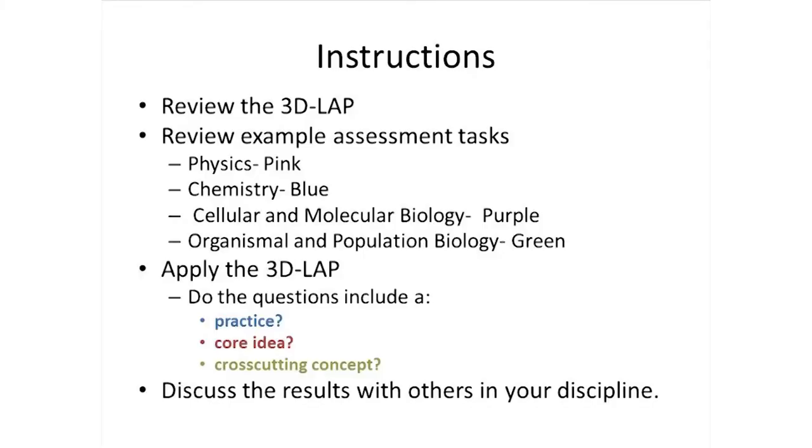Okay. So what we'll ask you to do is to review the 3D lab, which we have some copies of, right. But it is also in the email, right? And then there are different colored papers here, blue, pink, green, and purple. If you're interested in physics or if you're in engineering, particular kinds of engineering rather, we asked that you join the physics group and pick up one of these pink ones. Chemistry, blue, cellular molecular biology, purple, organismal and population biology, green. If you don't fit into these categories nicely, that's fine. Come talk to us and we will figure out what is going on.